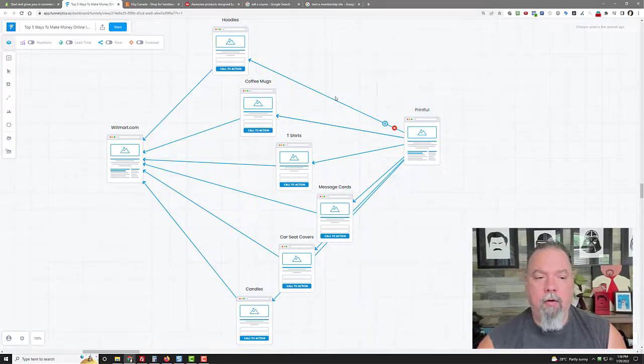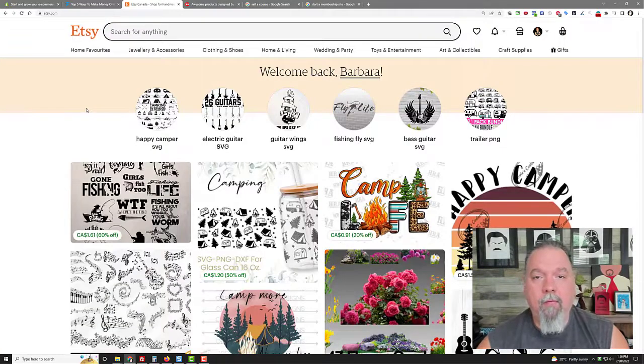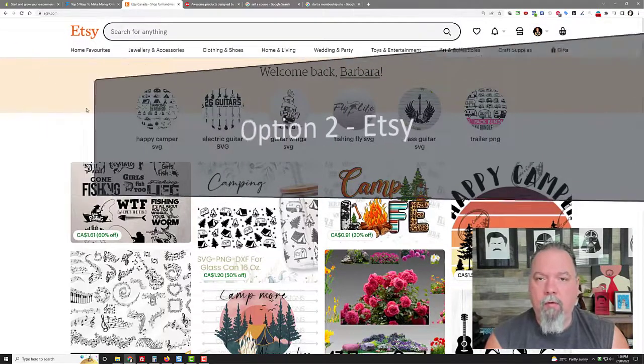To market it, you're going to be sending traffic to your store, to your listings, right? So you're going to do free traffic or paid traffic in order to do that. Works very well. Now let's swap this out and let's go to number 2, which is Etsy. So on Etsy, you can sell the same stuff that you can sell on Shopify.